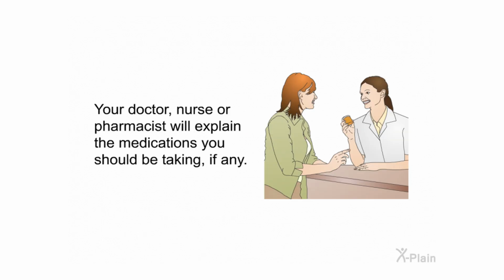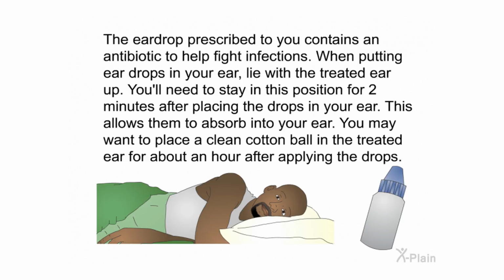Medications. Your doctor, nurse, or pharmacist will explain the medications you should be taking, if any. The eardrop prescribed to you contains an antibiotic to help fight infections. When putting eardrops in your ear, lie with the treated ear up. You'll need to stay in this position for 2 minutes after placing the drops in your ear. This allows them to absorb into your ear. You may want to place a clean cotton ball in the treated ear for about an hour after applying the drops.